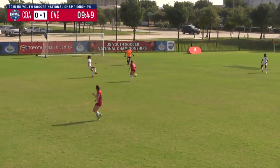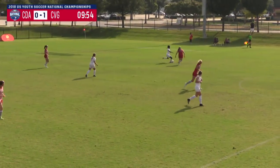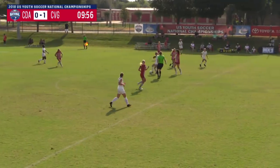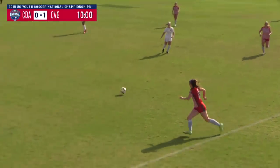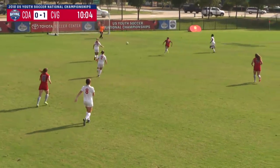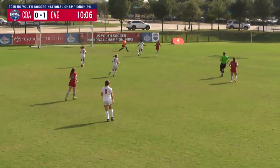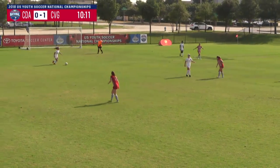On the ball for CDA. Building up through midfield now, CDA. Coming forward now is Orr for Century. Orr looking over the top, looking for the runner of Mertz, but again it's going to find its way through to the keeper.